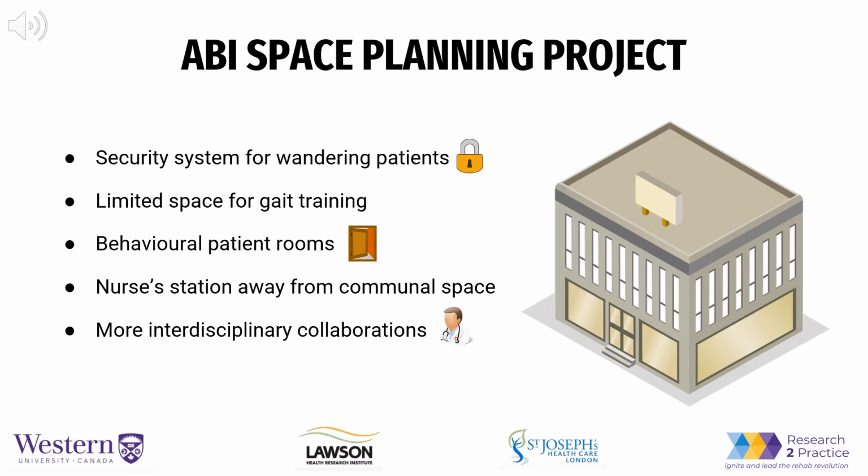Some of the main areas of focus for this new rehabilitation unit is a security system for wandering patients, an increase in space for gait training, behavioral patient rooms, a nurse's station away from communal areas, and more interdisciplinary collaborations.